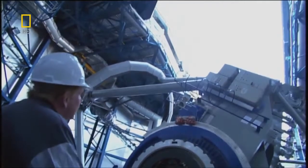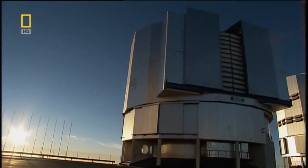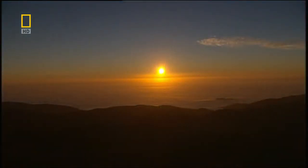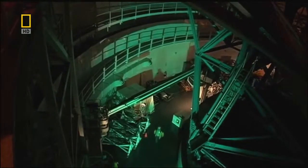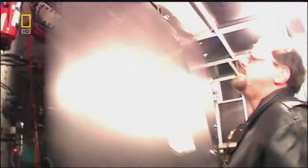For the Germans, it was time to even the playing field. The VLT, Very Large Telescope, opened its doors on a mountain in Chile. Both the VLT and Keck were upgraded with revolutionary technology. For years, the teams relied on computers to pinpoint the location of stars through the turbulence of our atmosphere. Now, they could cancel it out with a new system known as adaptive optics.